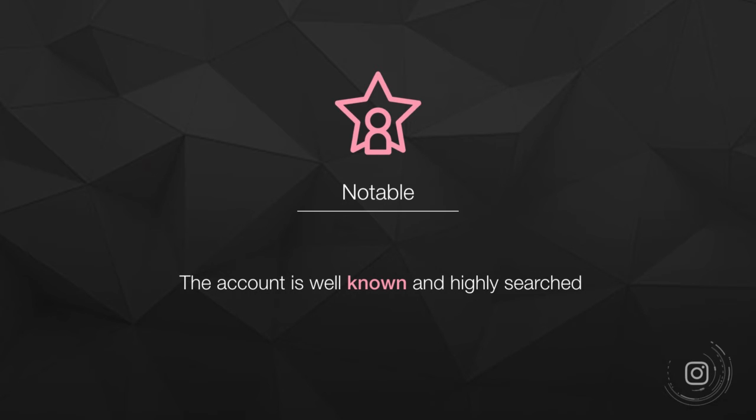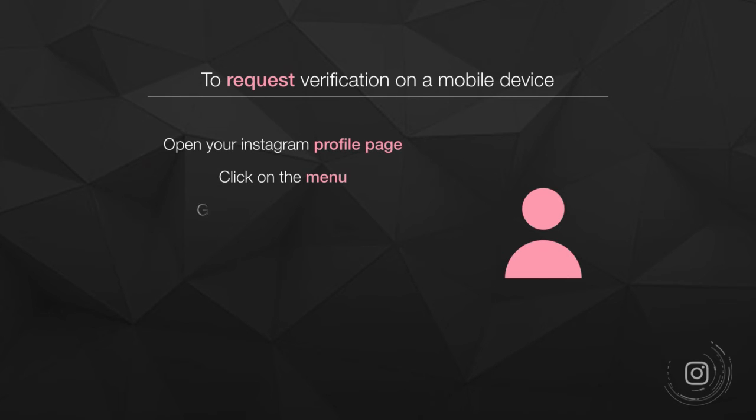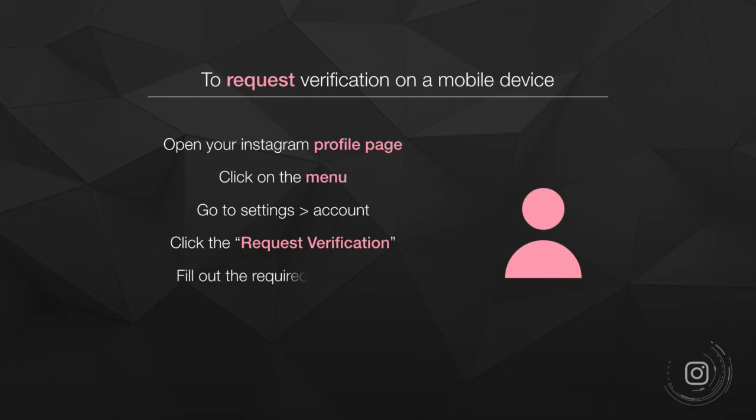But if you're already notable, whether you are a registered brand with quite a few customers, or a celebrity or an athlete or some form of notable person, you can go onto Instagram, open your profile page, click on the menu, then settings, then account, and then click request verification. All you have to do is fill out the required information that they ask from you, attach an ID so they can verify that that's you, and then click submit, and that's it. Within 2 days, you'll be verified.